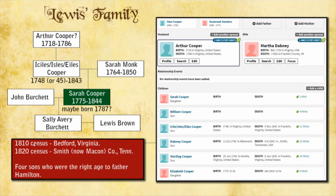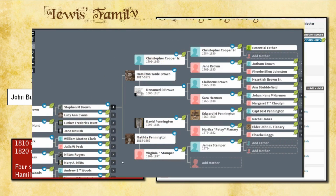And I did look on Google Maps to see the distance between Bedford, Virginia, which is the area of Virginia that our Browns came from as well. And they would be passing through Greene County, Tennessee to get to Macon County, Tennessee. So he had 4 sons who were the right age to father Hamilton. So that is another connection to a Cooper that we have.